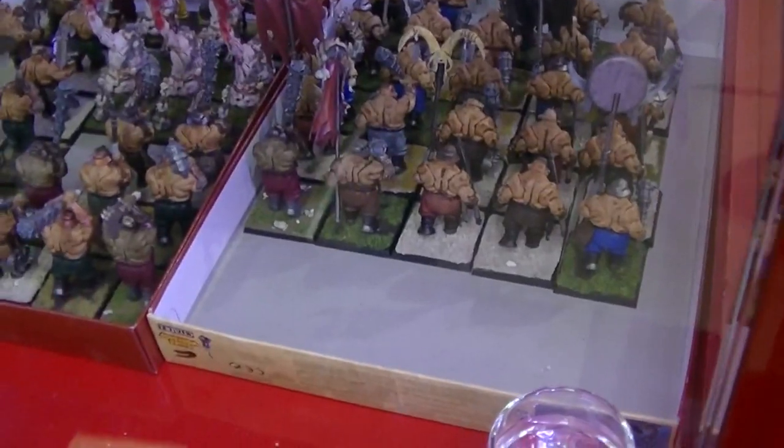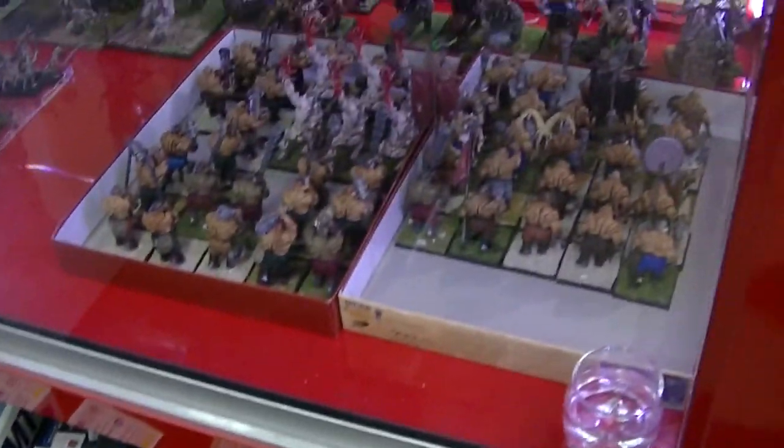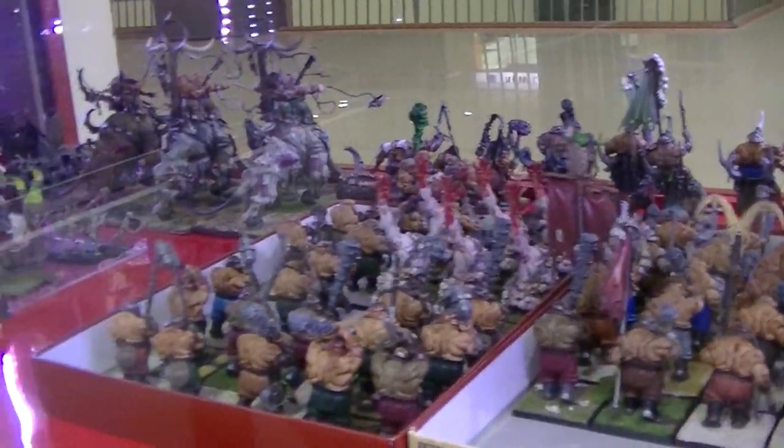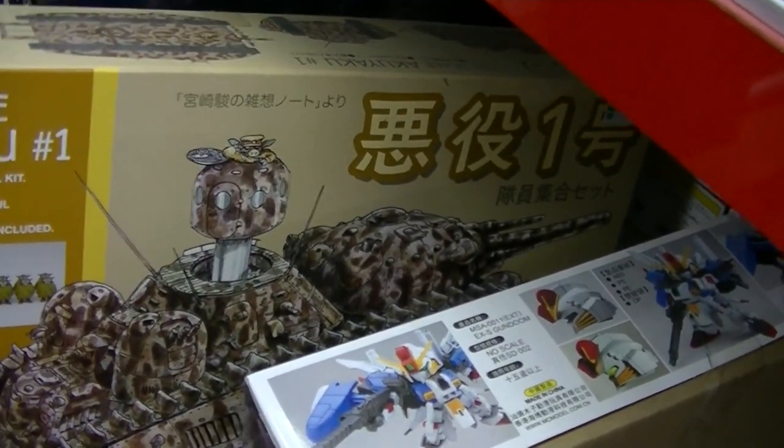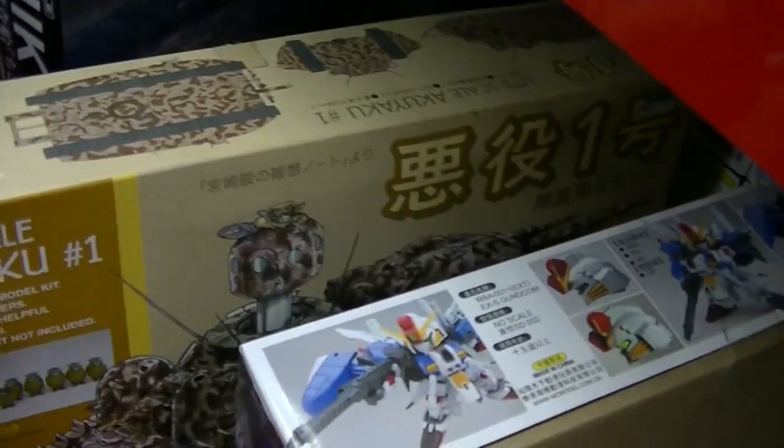Okay, okay. Those are the fantasies, the Ogre Kingdom and the Vampire Town. Warhammer as well, huh? Yes. Oh, it's Ghibli, is it? Is it from Ghibli? Yeah.